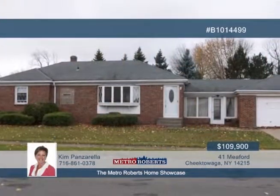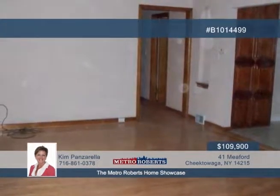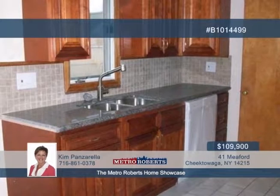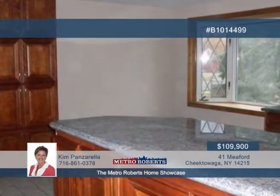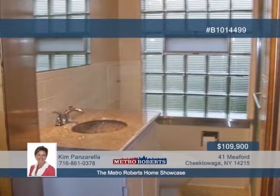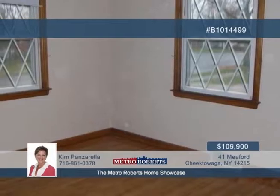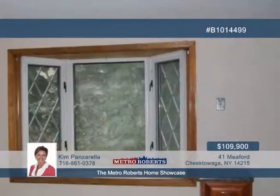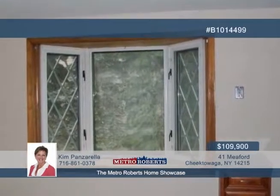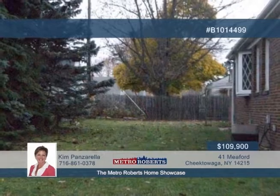Take a tour through this very nice and newly remodeled all-brick three-bedroom, two-bath home. The interior shows off a kitchen with beautiful cabinets, granite countertops, stainless steel sink, ceramic backsplash, and dishwasher. The home also features central air, refinished hardwood floors, new granite sink and cabinet in one bathroom, and a completely finished basement with ceramic flooring, tiled wet bar, and a newly tiled full bath. Discover more of the possibilities awaiting here when you call Kim Panzarella for a personal tour.